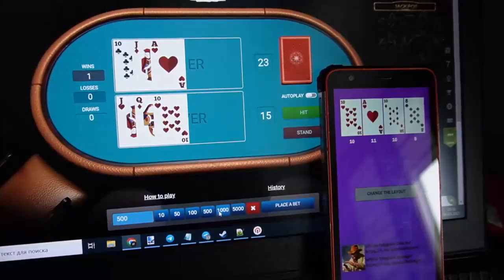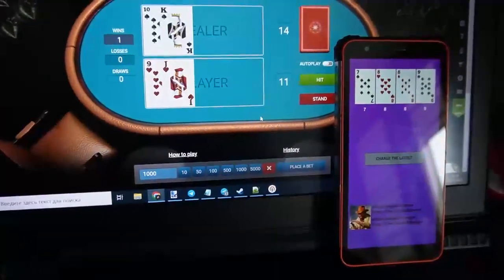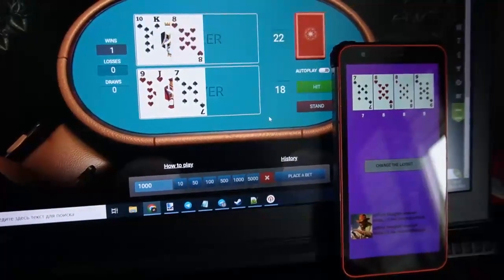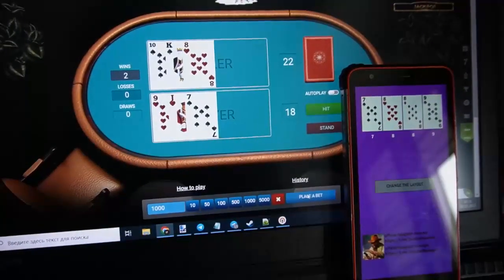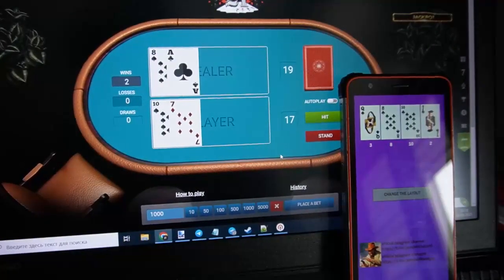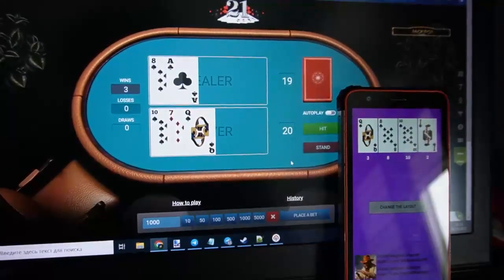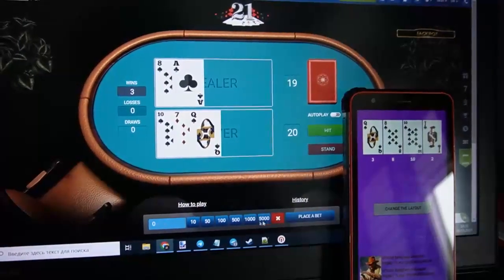Okay, now I do my bet, that's a bet, and you can see I hit. I can hit and I stand. Amazing my friends, I win. Okay, now that's a bet. Oh, good. I hit. Get good cards. And then now I stand. And I win. Oh my god, friends, it's really cool.